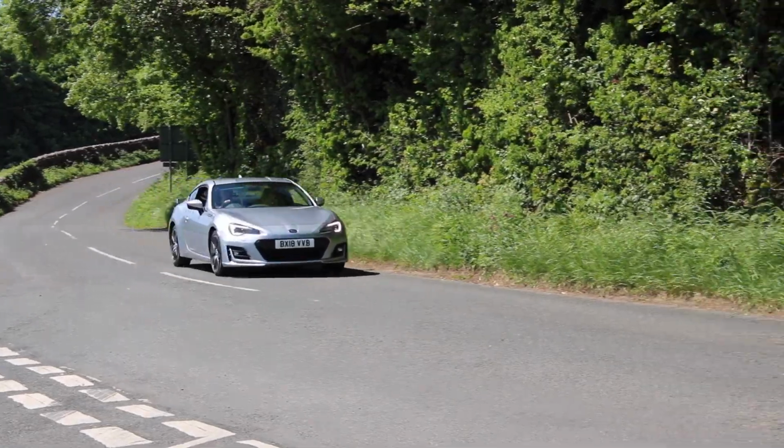What surprised me is the economy. It's just under 40 to the gallon, which is quite something for a 2-litre engine, really. Considering we're getting similar economy figures to what we had out of the Subaru Forester, which was a lot bigger car. Exactly.